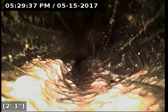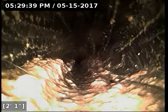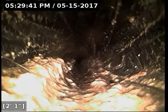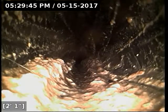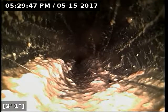This portion of the line right where the camera goes in, this is where the kitchen sink drain ties in. That's the reason why we have this grease buildup here. You could run some Drano down the pipe to clean that out, or run an auger through there to clean it out. Running some really hot water will help loosen that stuff up. There's really no grease beyond that first few feet of the pipe, though, so not really concerned about that spot.